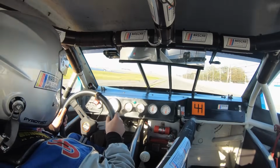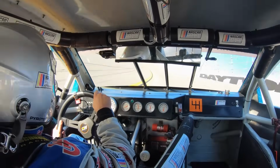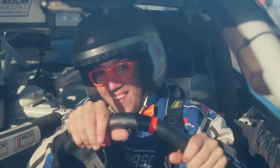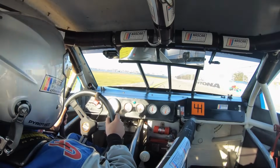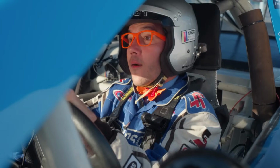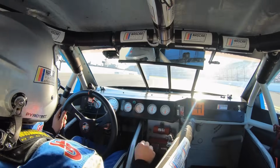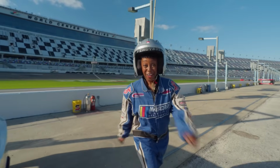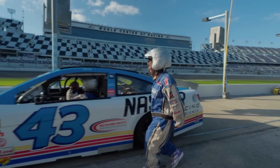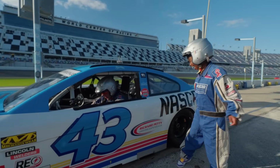Go, let me go! Oh, this is kind of bumpy. Look at how fast I'm going. Watch out, here comes Blippi! Woo! Yeah! Woohoo! Great job, Blippi! Whoa! That was so much fun, Meekah!